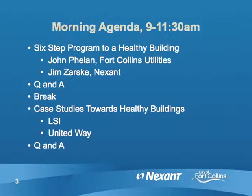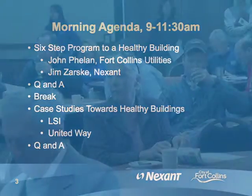Then we're going to hear 2 case studies of different size, one large business, one small nonprofit, that are going to go into detail on how they have applied these steps in recent years to help improve the health and wellness of their own building from an efficiency perspective.